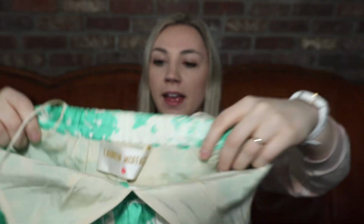This is a really cute one. I think this is from Lauren Moffat. There is that tag. And this is 100% silk, which is fabulous. And this dress, I don't know, I just love it. I love greens a lot. I think this is so, so cute.